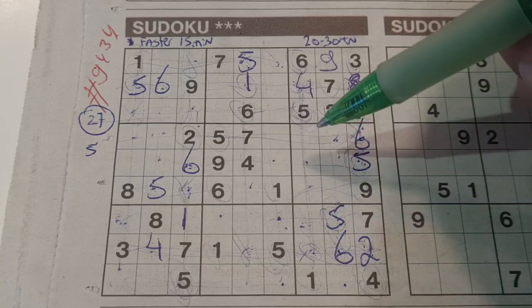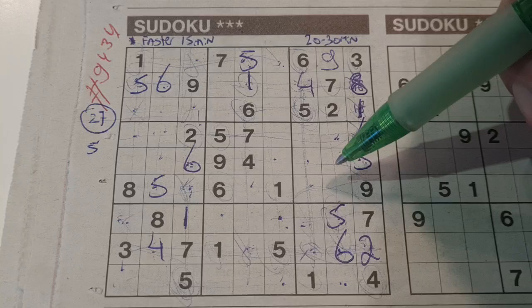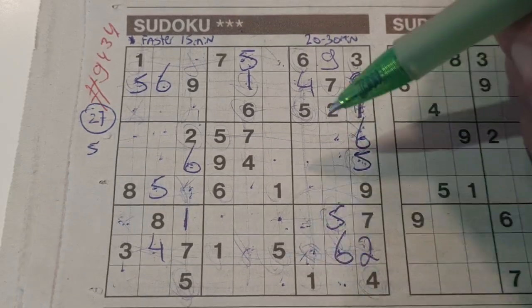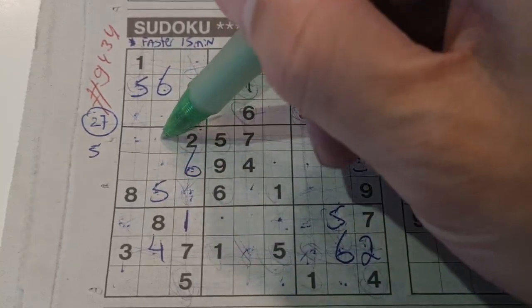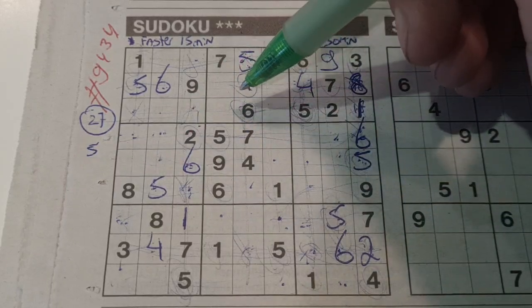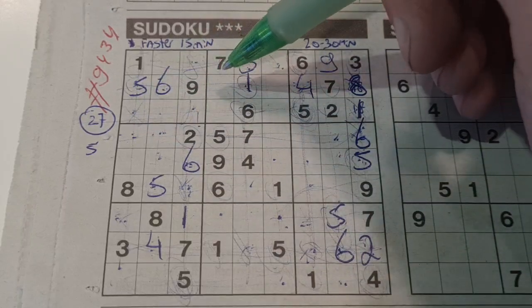Then, let me see. Need more 6s. 3, 3. I need an 8. And I need a 9 here. 9, 9. 3, 6. Alright. One here. Come on. Need a 1 here. Need an 8 there. Need a 7 there. What's happening?